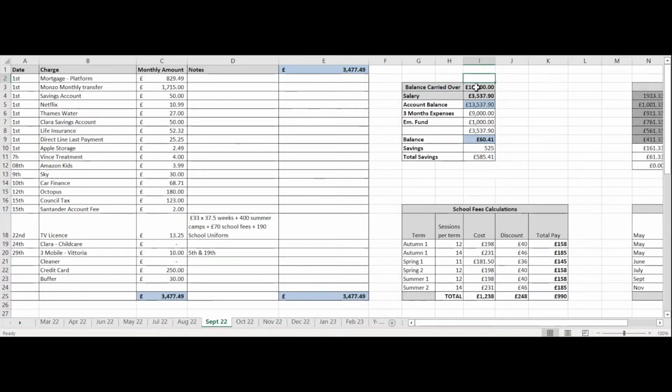My balance carried over will always be, or should always be, £10,000, which is made up of my 3 months expenses, should anything happen, and my £1,000 emergency fund. And then anything on top will be my salary. So my balance carried over will be 10,000. My salary for September is actually a little bit more than I thought it was going to be. I thought it was going to be 3,519. It's 3,537.90. So together the account balance is 13,537.90.